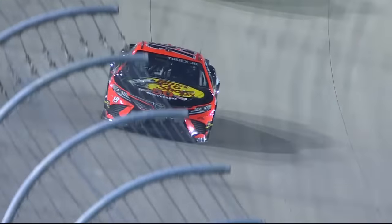But still, you got to really like the consistency just in this company across the board. He's got a teammate up there in fifth place. He had a fast car at the start of this race. Something to build on going forward. Got a road course coming up, which we know he's strong at.